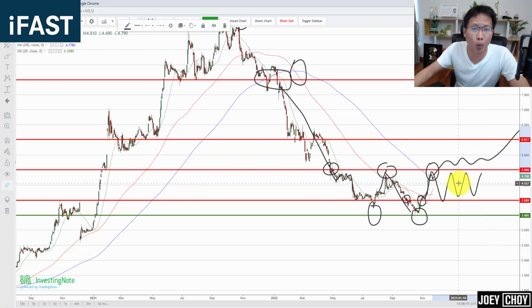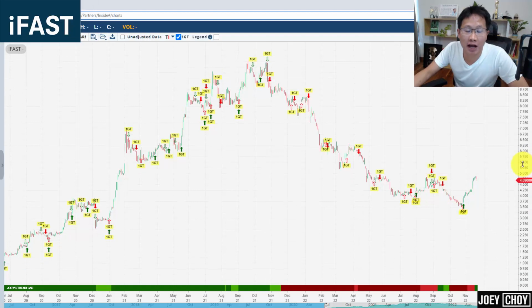So let's take a look at what it says on my 1GT system, whether we have any bullish signals or maybe bearish signals that came out over the past few months. Let's go. So this is IFAST on my 1GT system, One Good Trend.